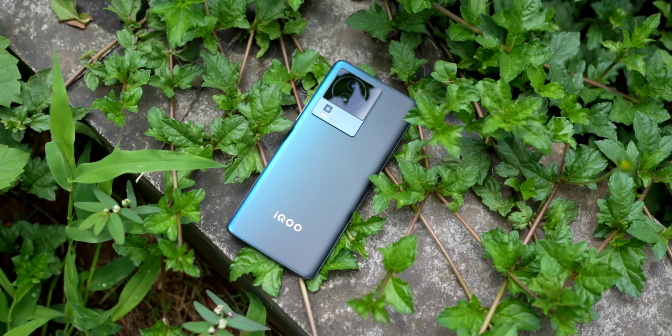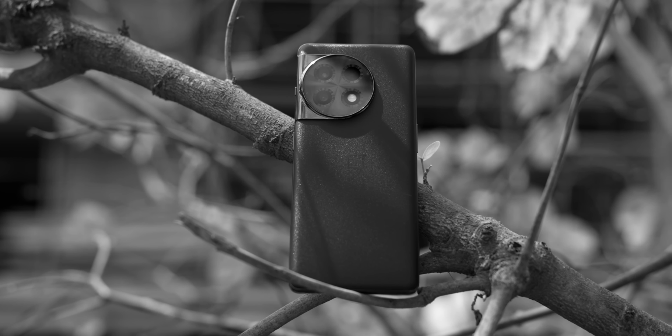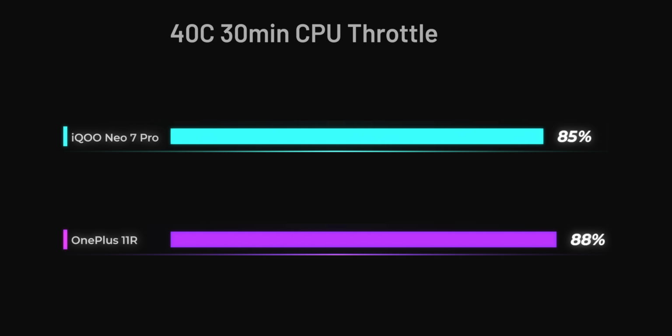And when we tested the synthetic benchmarks, Antutu and Geekbench, the iQOO Neo 7 Pro beats the OnePlus 11R, which has a similar configuration. Now, I also ran a CPU throttle test where we engaged 40 threads for 30 minutes, and we got a CPU stability score of 85%.